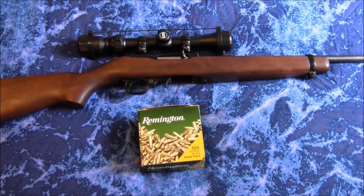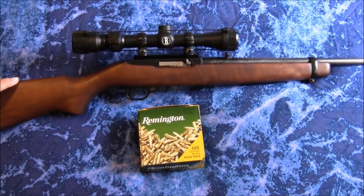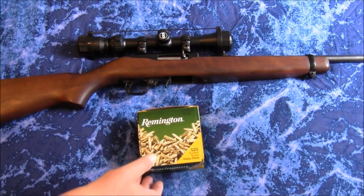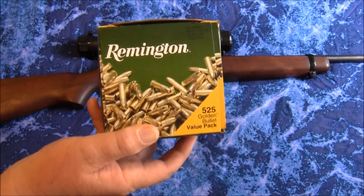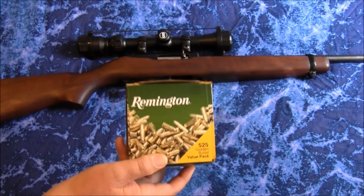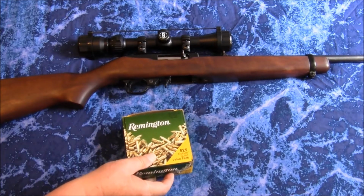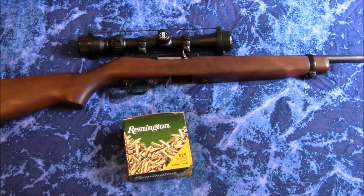All rounds were shot through this Ruger 1022, and I had sighted it in using 40 grain round nose CCI mini mags. With that being said, the first ammo I tried out was the Remington Golden Bullets. The Golden Bullets are a 36 grain hollow point with 1280 feet per second at the muzzle.